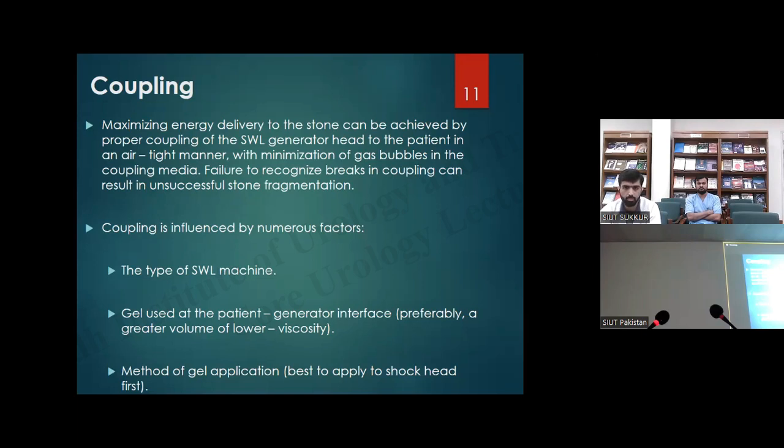Coupling is influenced by numerous factors: the type of shock wave lithotripsy machine which is producing the shock waves, and the gel used at the patient-generator interface, preferably a greater volume of lower viscosity. The most commonly used gel is ultrasound gel, which we commonly use in our setup. As for the method of gel application, it is best to apply it to the shock head first.